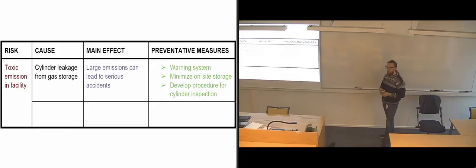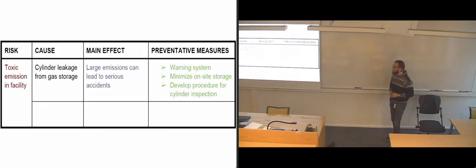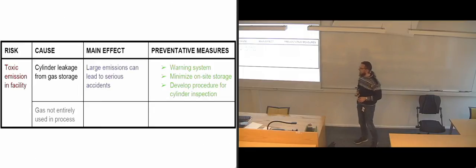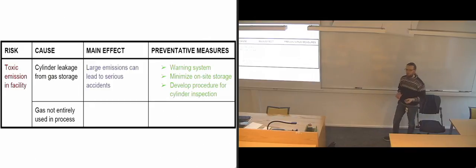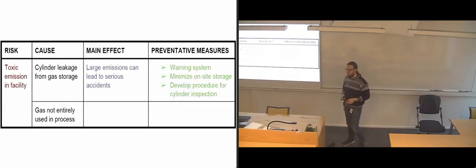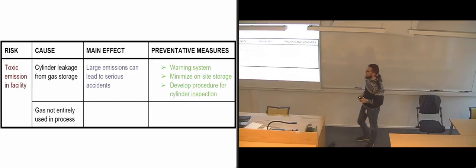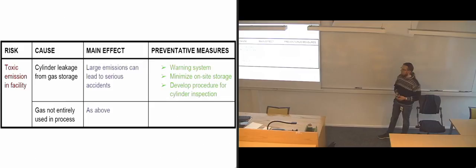Whether it is just wear and tear with sealing parts being worn down and starting to leak, or whether it is corrosion that causes the leak or whatever it is, you might be able to catch it doing proper inspections. Another cause could be that the gas is not entirely used up in the process. So this is in a facility that is doing something with this gas. And if it's not using up all of the gas that it's supposed to use, then you're going to have a large emission that can lead to a serious accident, so the same as above.